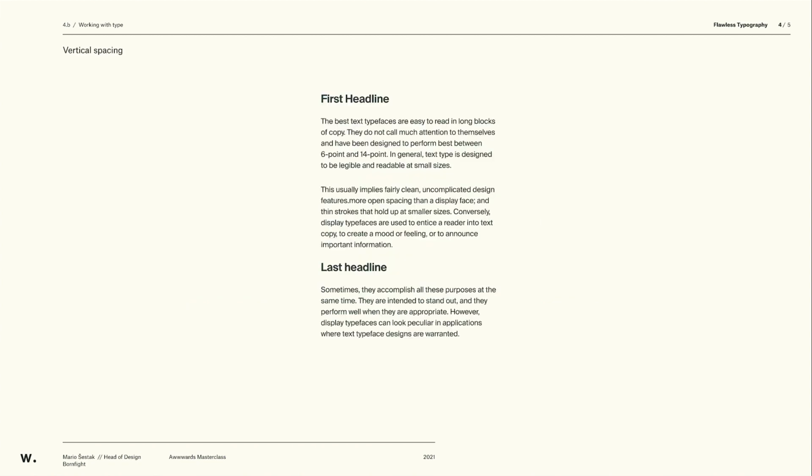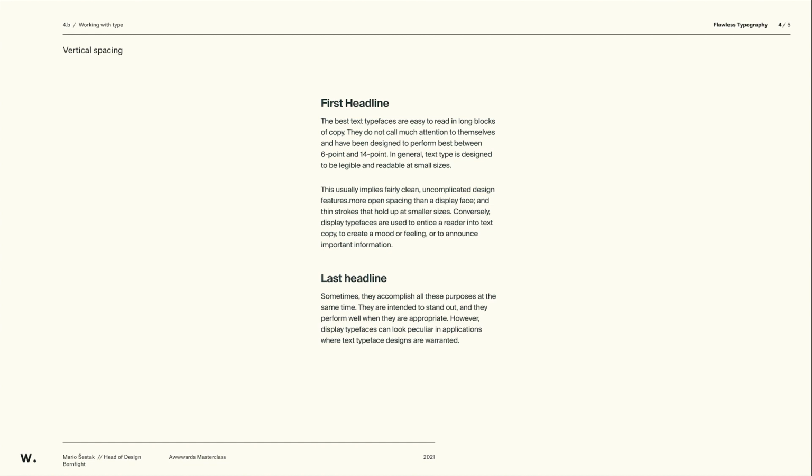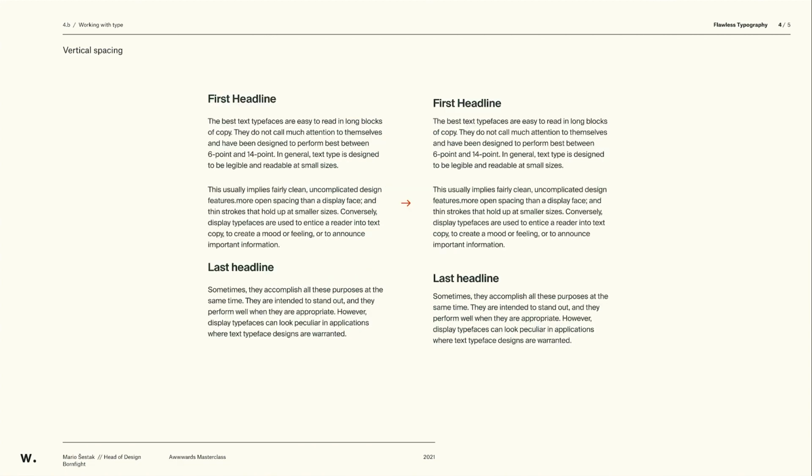Watch out for the vertical spacing of the headlines and paragraph. In this example, it's not clear where the last headline belongs to. The proximity is not right. That's better. Those who are grouped together belong together. And here's the side-by-side comparison.